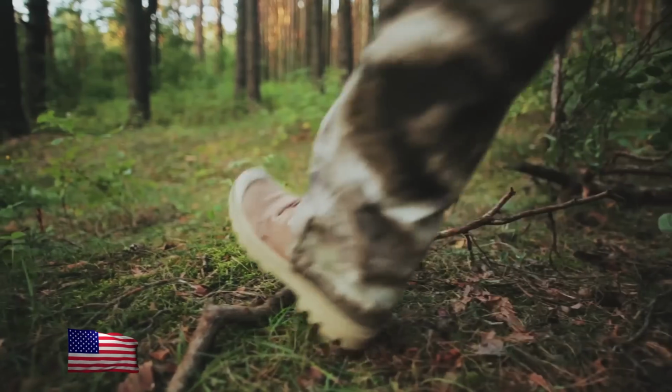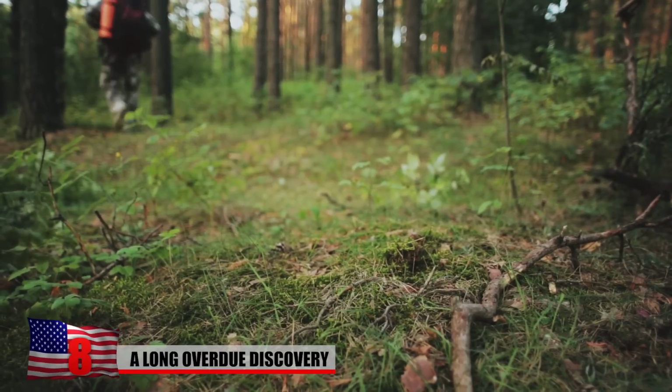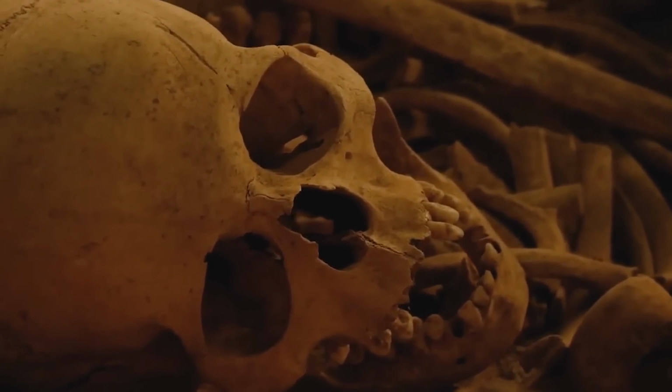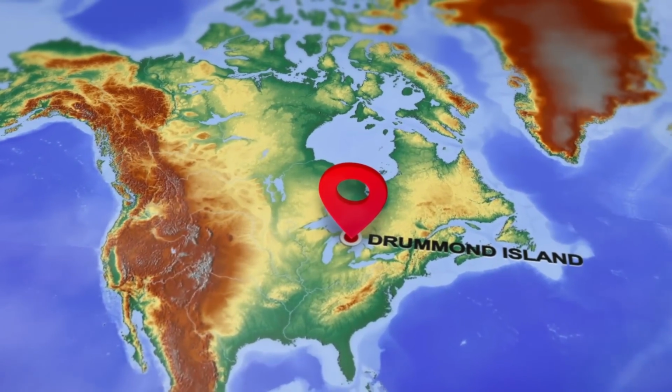Number 8. A long overdue discovery. Park rangers were surveying Michigan's Hiawatha National Forest in 2017 when they stumbled upon a small wrecked plane in the middle of the woods. Inside, they found the remains of Janet and Mark Davies, a couple who had vanished over 2 decades earlier in 1997 after taking off in their single-engine Piper aircraft from Drummond Island Airport in Lake Huron.